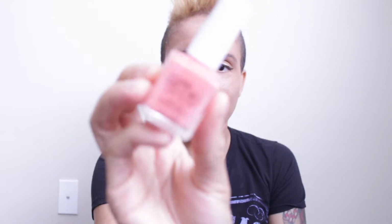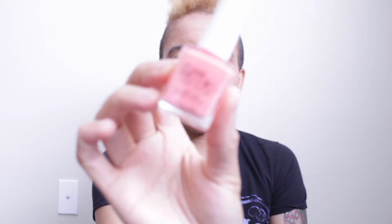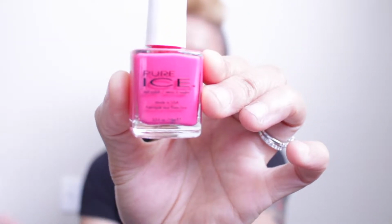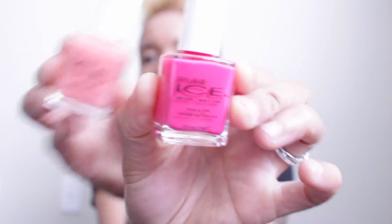Not gonna focus. Anyway, it looks like a coral color, and it's really, really pretty. It's on my toes. I'm not gonna show you my toes, but it looks like that. And then this pink one, which I've had for a while, is called Flirt Alert, and it looks like this. I wish it would just focus. There we go. And there's the coral one.